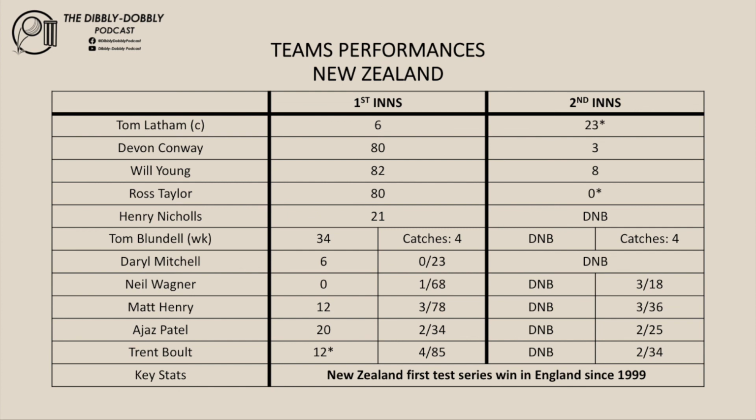So overall, their bowling was fantastic. I can't really fault it, really. They just were relentless in their lines and lengths. Their pressure was relentless, and they got the results in terms of wickets. And obviously, their bowling attack contributed to them winning this test match, which was a fantastic effort from them.